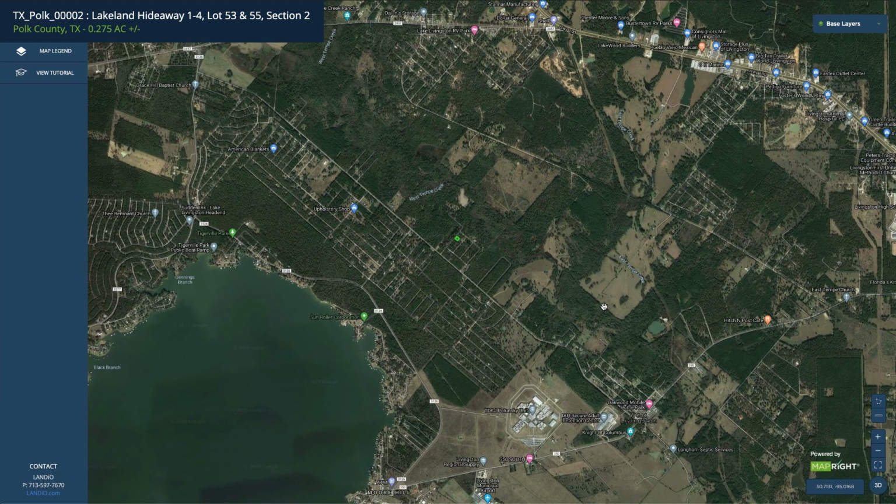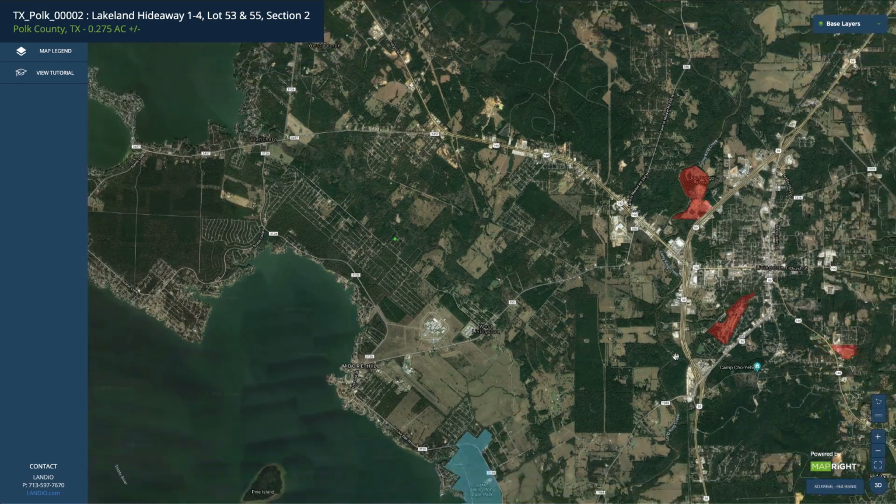This is the first property we've ever had so close to Lake Livingston like this, and it's a really nice attribute. And it's really easy to get to with Highway 69 being so close to the property.